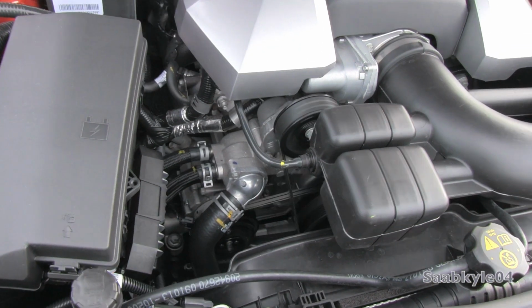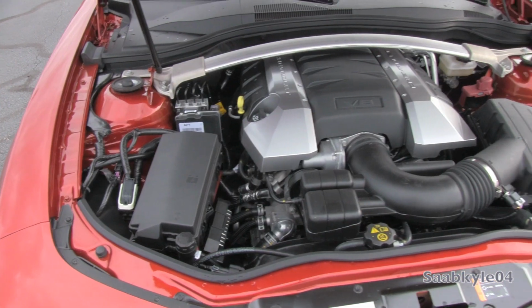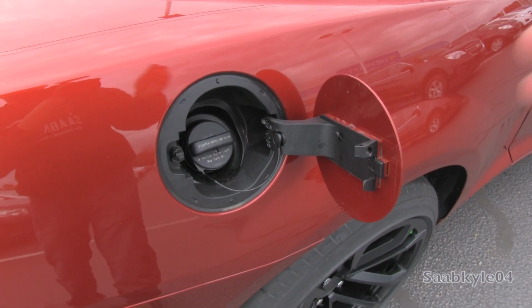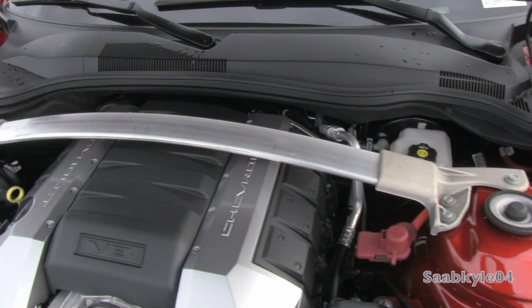0 to 60 times are approximately 4.7 seconds, with quarter-mile times around 13 seconds at 108.7 miles per hour. As far as fuel economy, with a 19-gallon tank and required premium fuel, expect to see somewhere in the neighborhood between 16 city and 24 miles to a gallon on the highway.